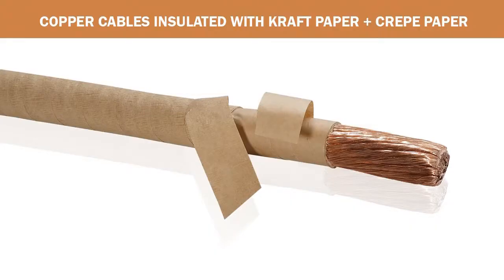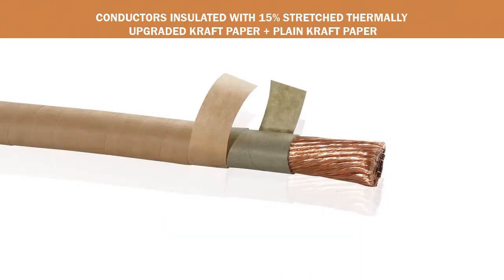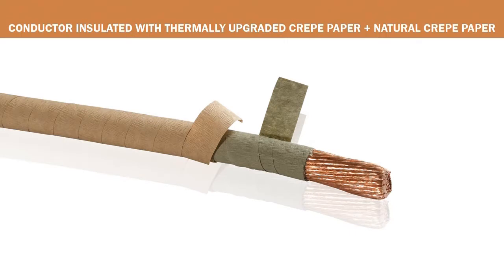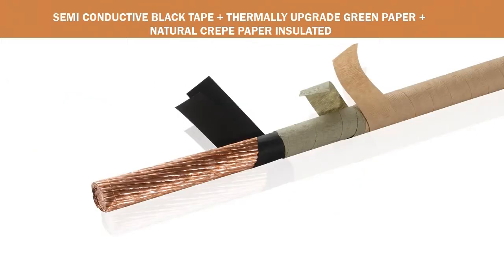Copper cables insulated with kraft paper plus crepe paper. Multi-Nomex insulation. Conductors insulated with 15% stretched thermally upgraded kraft paper plus plain kraft paper. Conductor insulated with thermally upgraded crepe paper plus natural crepe paper. Conductor insulated with thermally upgraded crepe paper plus natural crepe paper plus cup crepe paper. Semiconductive black tape plus thermally upgraded green paper plus natural insulated crepe paper.